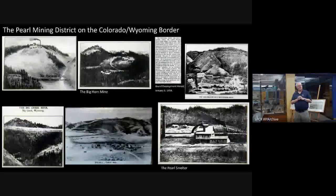He went across the border to Colorado and sketched the Pearl Mining District. This is just outside of Cowdery, so maybe only 4 or 5 miles from Wyoming, but he sketched the Pearl Smelter, the town of Pearl, the Swede Mine. I think you guys own that one too. And these are all just across the border in Colorado.